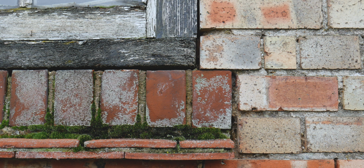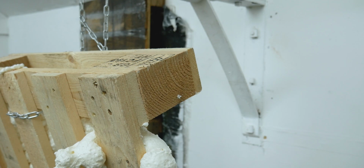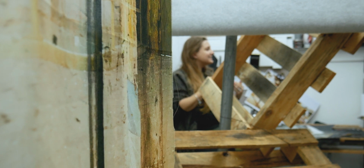I try to use materials that hold integrity with the spaces that I'm depicting and working from. So I do tend to source my materials from a builder's yard or construction site rather than a traditional art store. It gives me the ease of working on a slightly bigger scale because you're already working with stuff that's produced in a larger quantity.